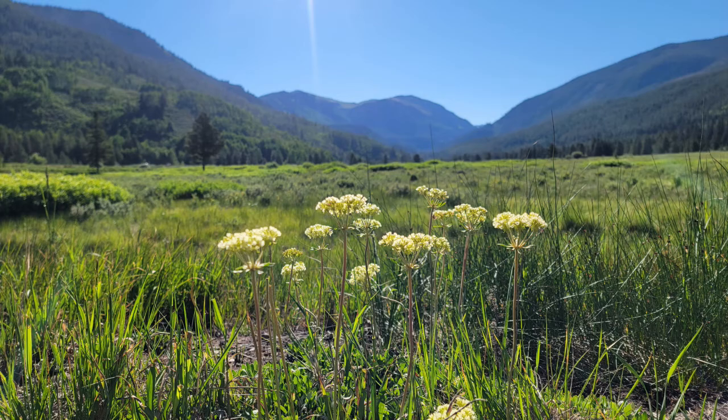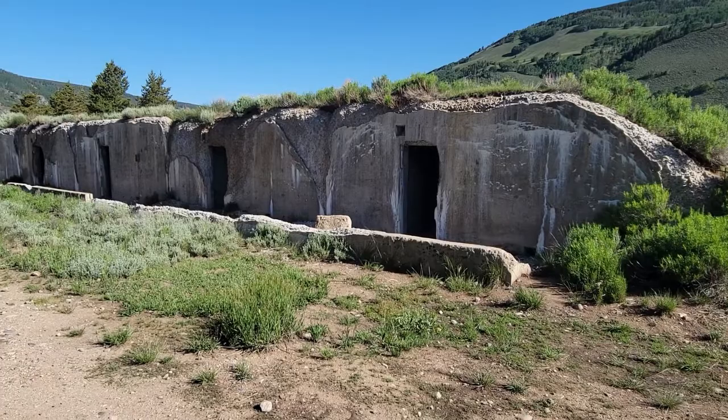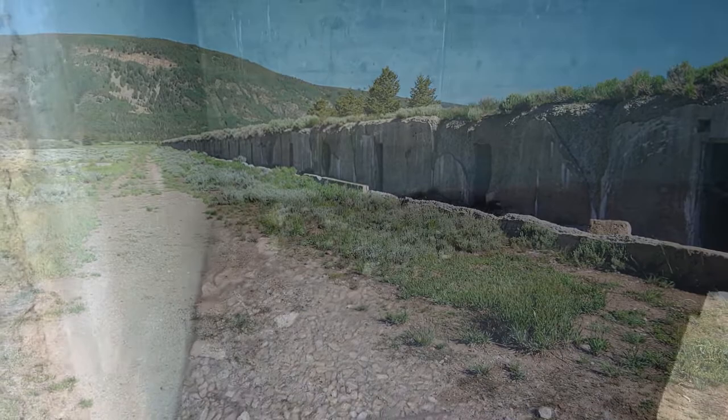Here are the famous Camp Hale bunkers. Not much to look at inside.